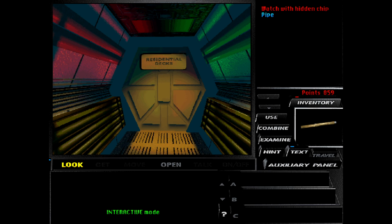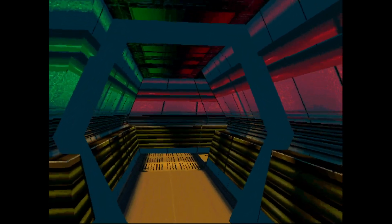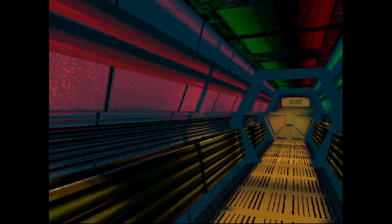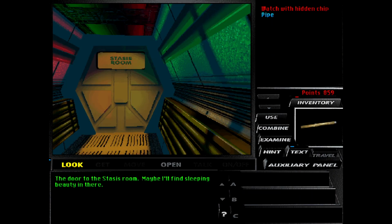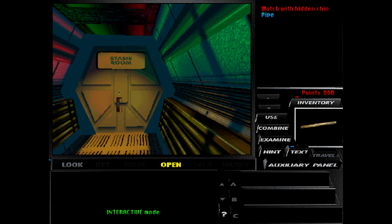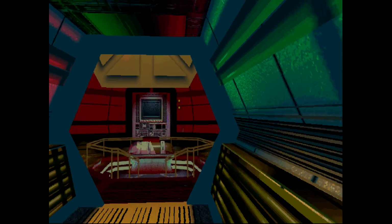Okay. Sounds like the purification party is going on somewhere. Yeah, so we probably don't want to go in there. That would be my guess. So let's go back around and head over this way and see if there's anything useful. Stasis room, interesting. The door to the stasis room. This would be a good place to store someone. All right. In we go.